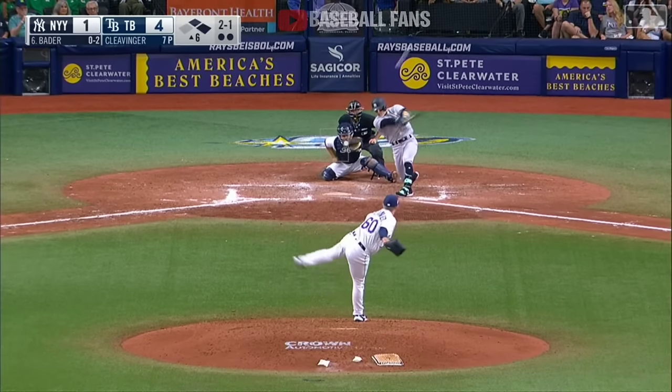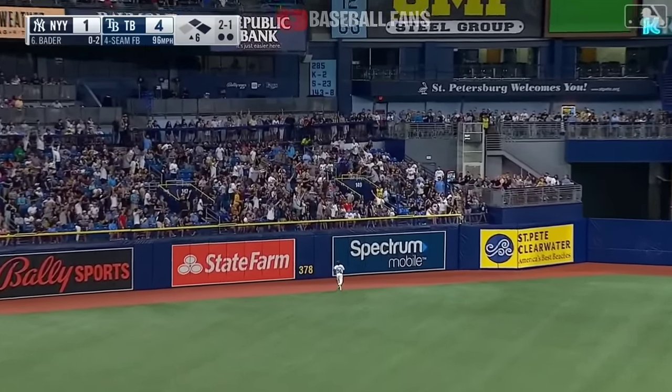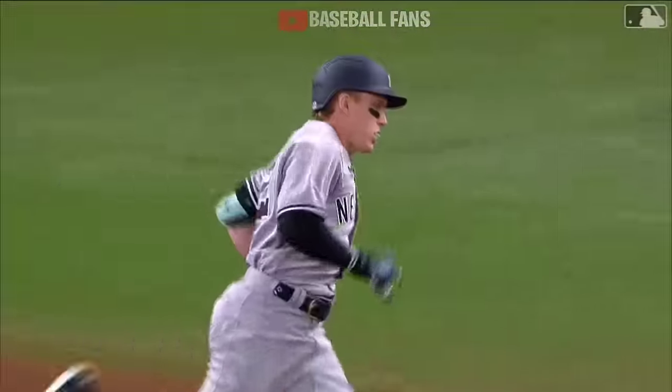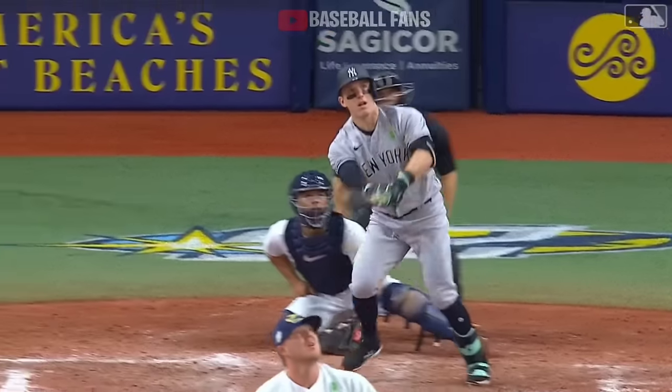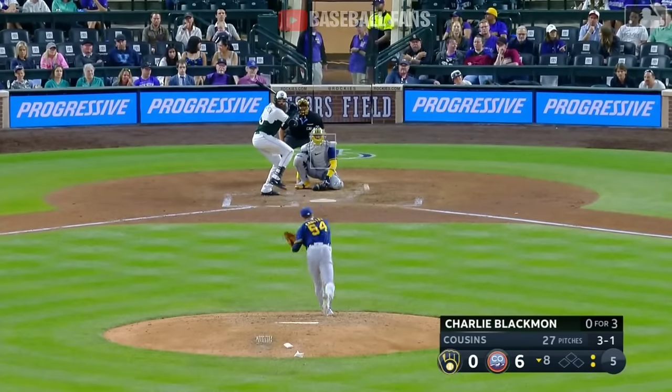Coming off the IL. High drive, left field. Going back to Rosario, turning, looking. See ya. Feeling one swing of the bat, it was going to take to get the Yankees back in this one.